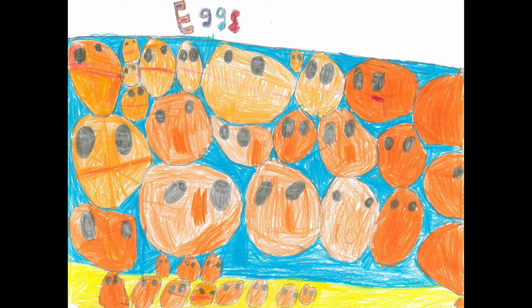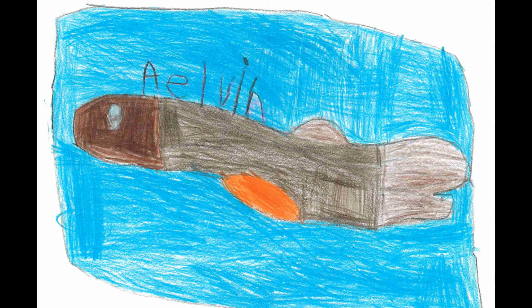The eggs are the first part of the life cycle, and the eggs lay in the ground. The eggs are yellow, orange circles that sometimes have eyes, called eyed eggs. Alevin have a food sac and no mouth.